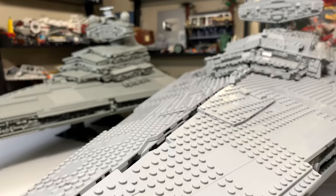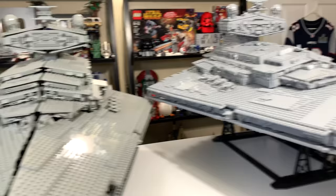In my opinion, design is absolutely 110% going to have to go to the 2019 version of the set. I think it's just not even close on so, so many levels. The new set just has it all.